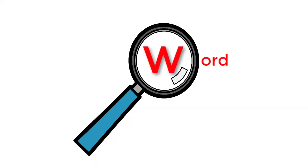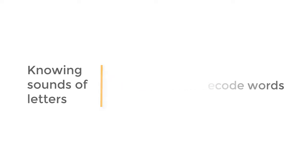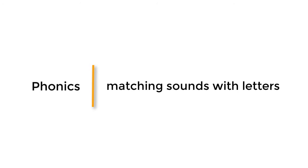To understand phonics, it helps to think of the English language as a code. Knowing the sounds of individual letters and how those letters sound when they're combined helps children decode words as they read and write. Phonics involves matching the sounds of spoken English with individual letters or groups of letters. For example, the sound k can be spelled as C, K, CK, or CH.